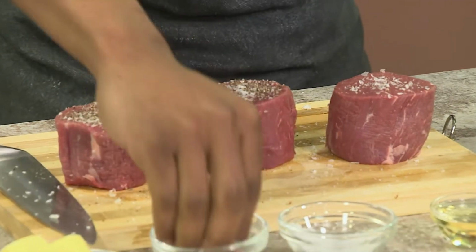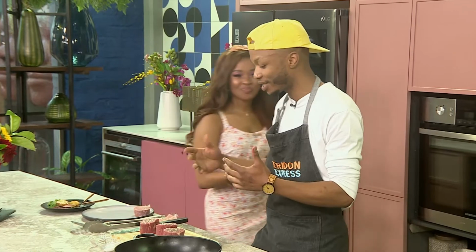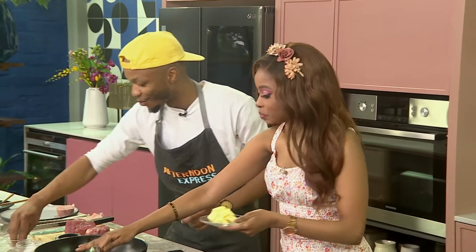But to get the beautiful, really steak, you need to rest it. Because once it's rested, remember, you know when you go to the gym, right? You work your muscles out. And when you're done working your muscles out, what do you do?